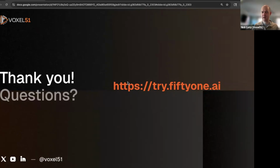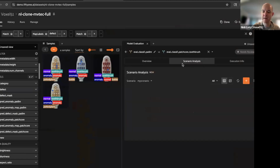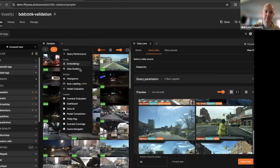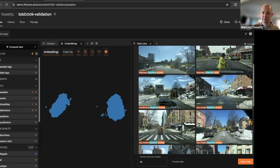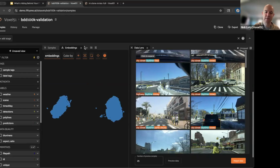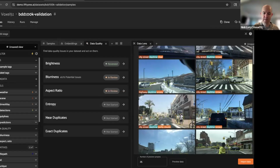Leonard, to your question, partly. So the features that are available in open source that you don't require enterprise for, all the model evaluation stuff I showed, so model evaluation, scenario analysis, that's all in open source. Embeddings are in open source. All of the curation, slicing, dicing, filtering, that's open source. The ones that are enterprise only are the data lake integration. That's enterprise only. And then the data quality panel that I showed is enterprise featured as well. Yeah, good question.